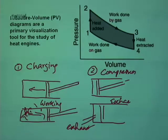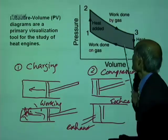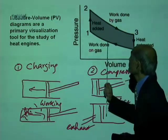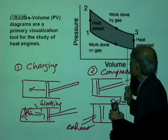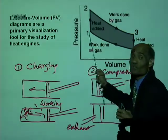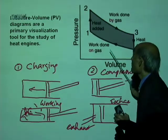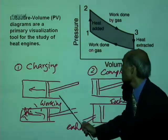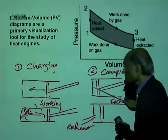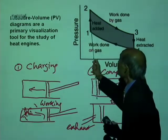So what happens? Heat is added. First of all, you have work done on the gas. Can you recognize this stage? The piston pushes the gas forward. Work is done on the gas. You can see that is given by the area below. This is a PV diagram. So if this stage is work done on the gas, that is this stage when the piston is pushed forward, given by this area.